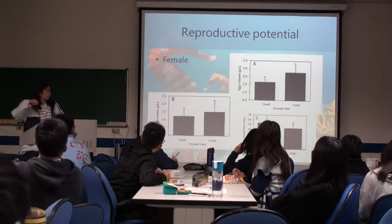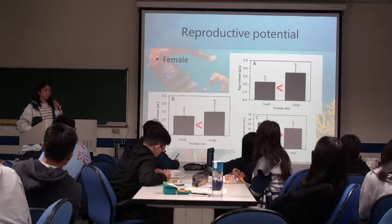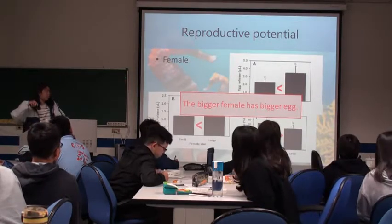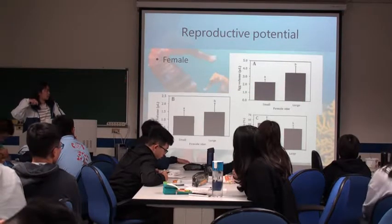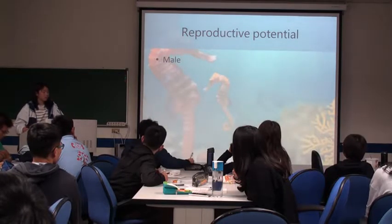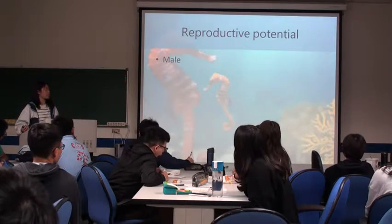And we can see the left is the small females and the right is the larger female. So at the egg volume and the yolk volume, we can see that the larger female will have a bigger volume. So the bigger female will have a bigger egg, so they can provide more nutrients for the babies. And because of this difference of egg and yolk volume, the yolk proportion were not the same. And as I told before, the reproductive potential of male will have a different way of being decided.